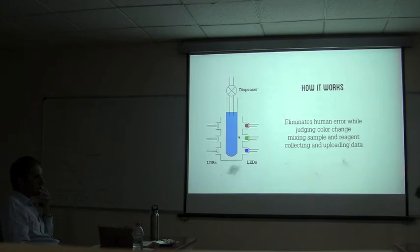So it's a very exact value. The human error from having to compare the colors has been removed, and also the human error from possibly having to mix the reagent. We haven't actually developed the dispenser yet. We're still trying to figure out the method for that, but we have worked out the rest.